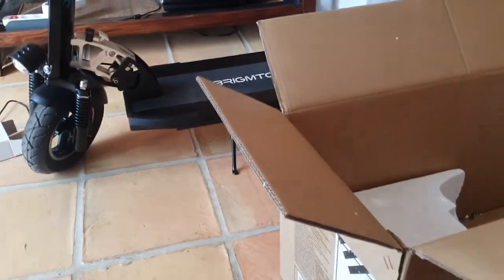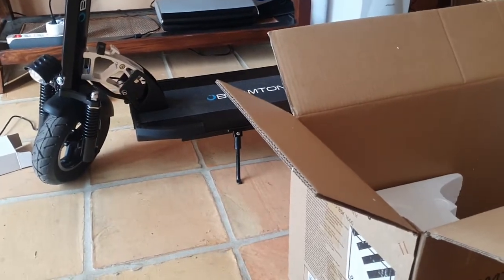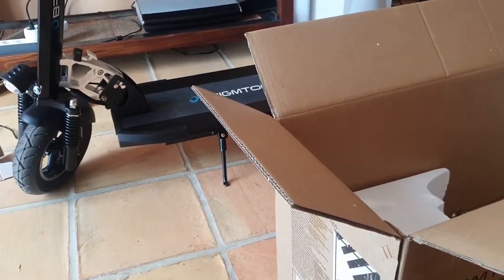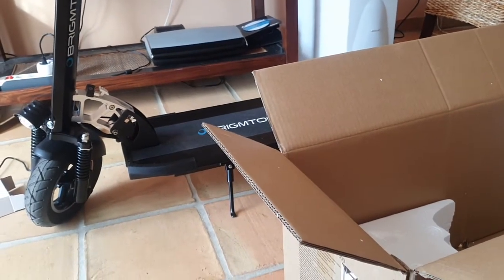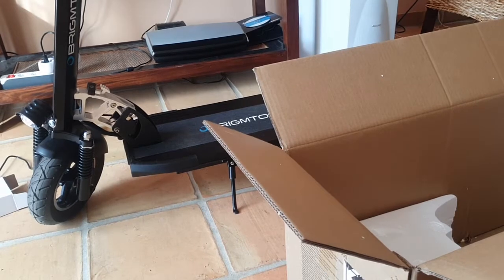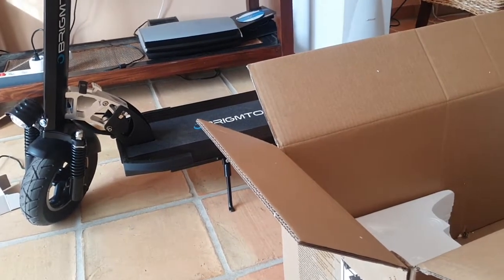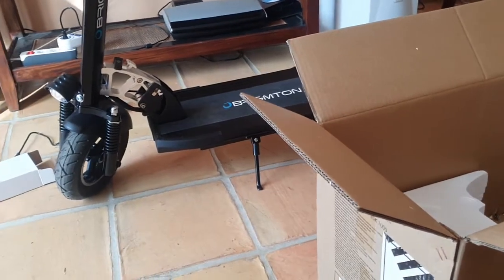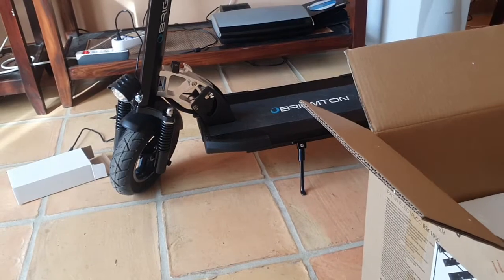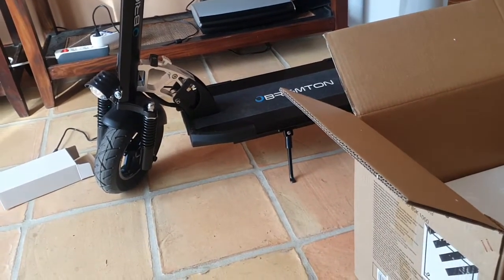Hey guys, I thought I'd make a video of the scooter I just bought because I couldn't find any reviews about it online in English, only in Spanish. I live in Spain, and it may be a scooter which is only sold here in Spain. I don't know if any other European countries sell it.